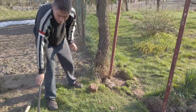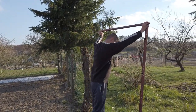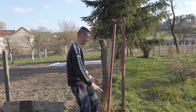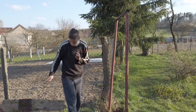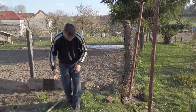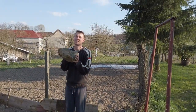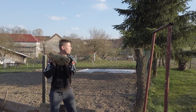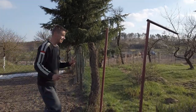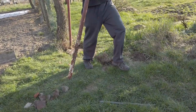But now it's almost loose. But when I move it like this, it doesn't want to go out because it holds together. So this is already done, but just to show you what I did. I took this heavy stone and I threw it here to remove that. And now this pole is loose. So look at this. Nice.